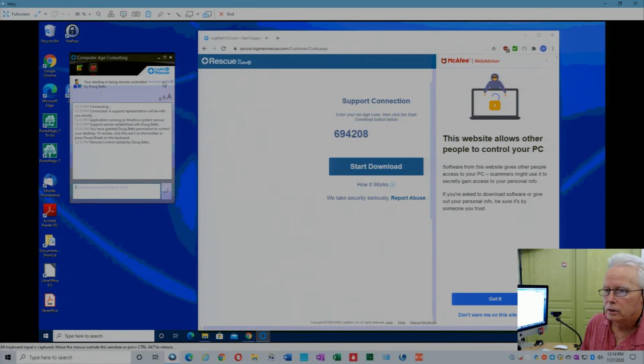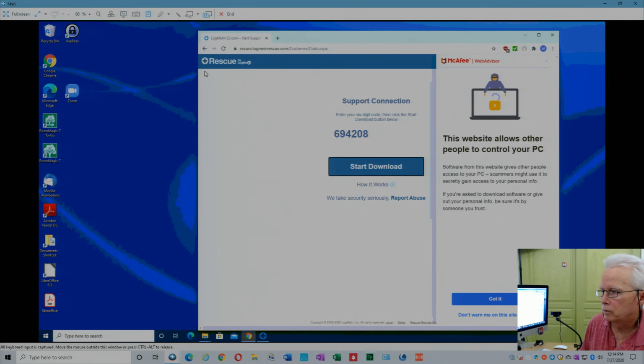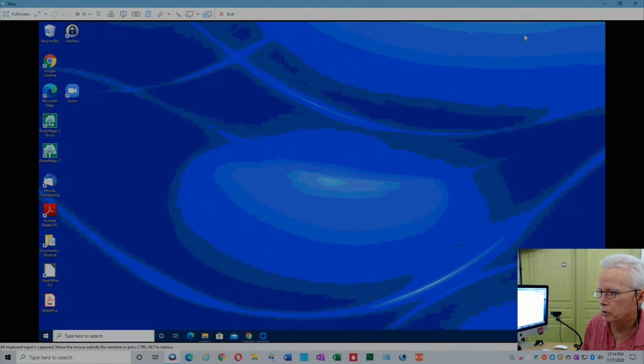All right, so I'm going to minimize this window for the LogMeIn session. I'm going to minimize this window for Chrome. All right, and I see that you're on a Wi-Fi connection for your computer. That's fine. And then I'm going to go take a look at your printer.